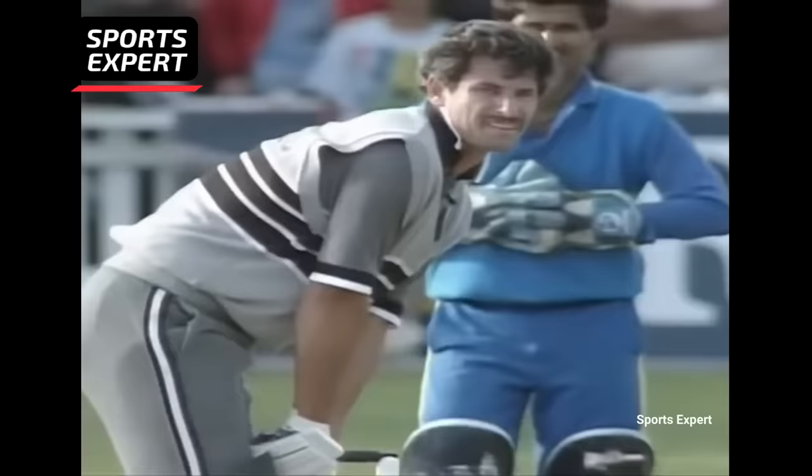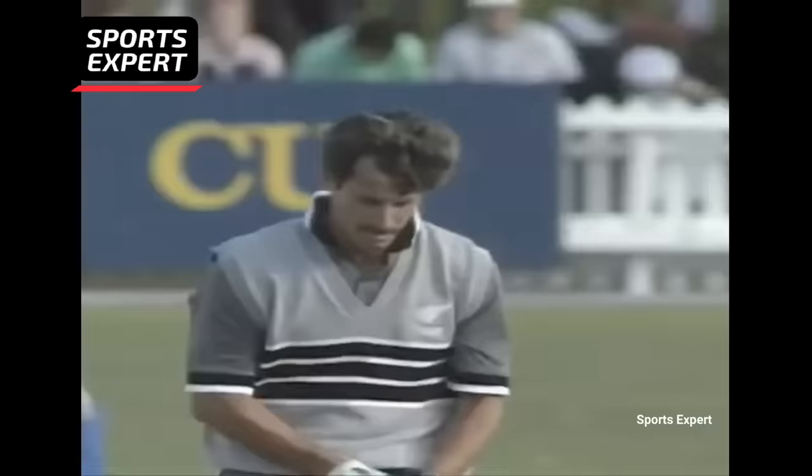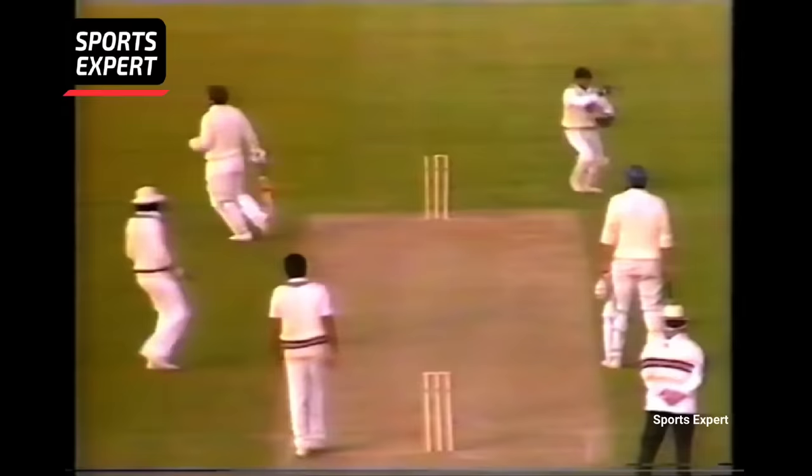Two runs to win. Here's Kapil Dev to Hadlee. Beautifully bowled by Kapil Dev, that Yorker he bowled so well.